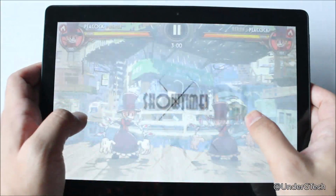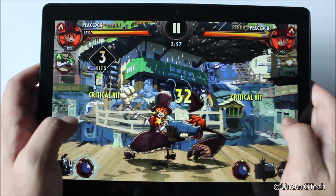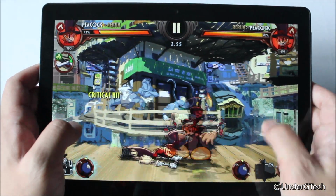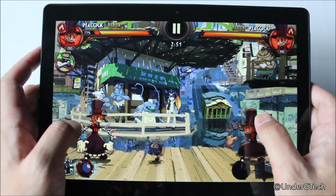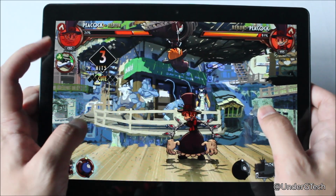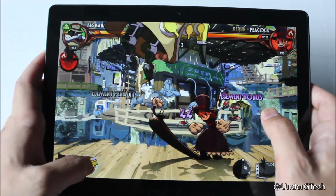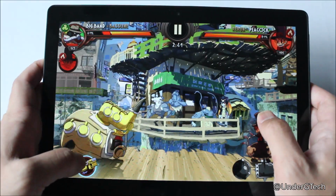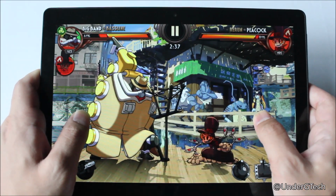First game I wanted to check out here is, I think this is called Skullgirls, and it seems like it's not smooth in frame rate, to the point where it's not really that playable, just because you see this much lag, it might affect your game performance. I don't know, you can see for yourself though. Obviously I haven't played this much. Okay, and just failing on all fronts.